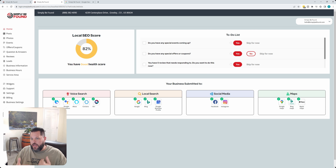Now, the next piece is being able to tell what networks you are on. These are our main ones that I think are crucial to your business, so these are going to be the main ones that get displayed. If it has this green check on it, that means it is connected. It is ready to rock and roll. You've been sent out, and our system is working on getting you optimized there.